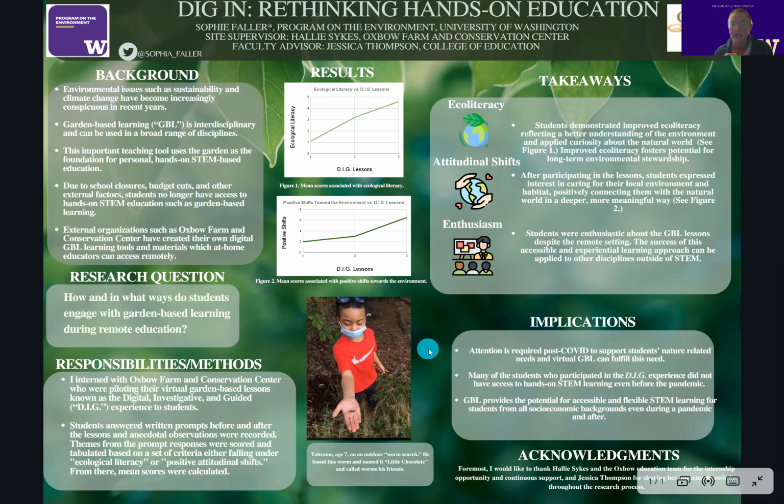We can also see down here, this was an example of an anecdotal observation. So this is one of my students, Jerome, on an outdoor worm search. So prior to the lessons, he was not super enthusiastic about learning about the natural world, specifically worms. However, after doing the worm lesson called Wonder Worms, he was very enthusiastic about going on a worm search. And when he found a worm, he named it Little Chocolate. Very cool.